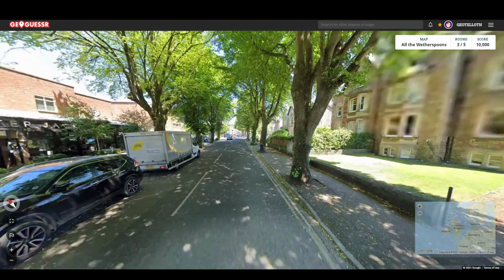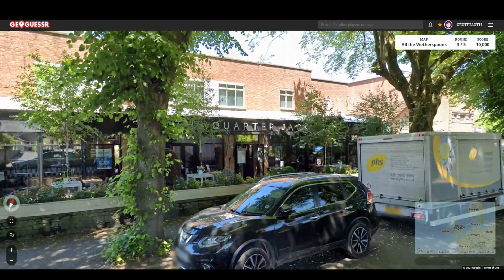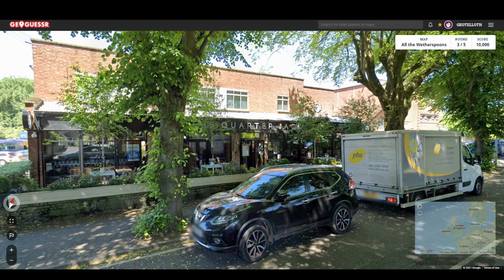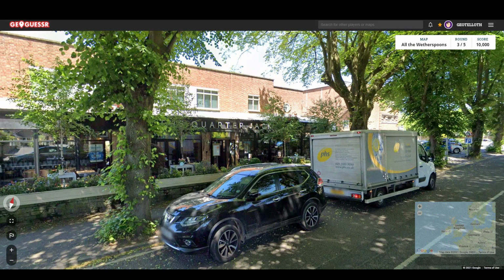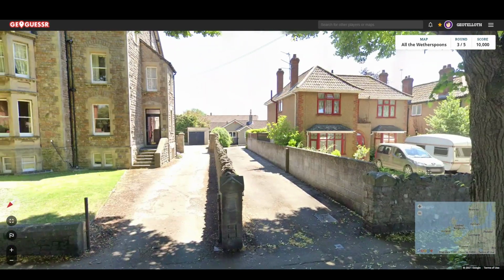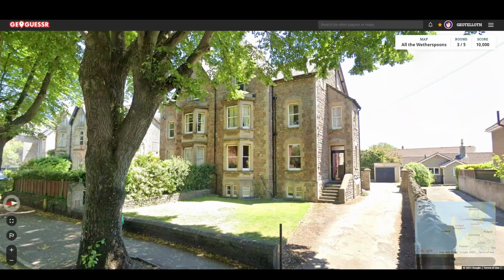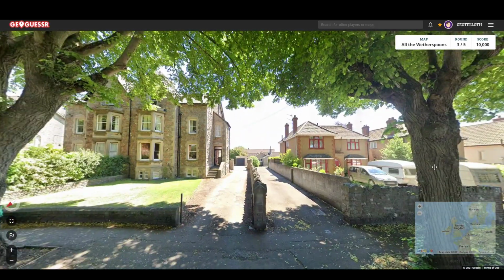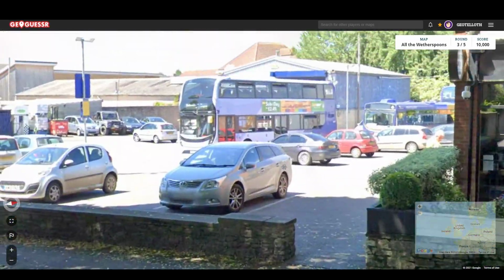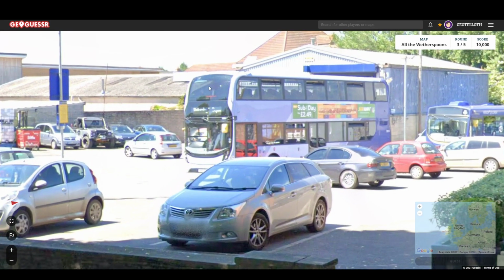Okay. We have got the, is it the Quarter Jack? Yeah. Okay, let's see if we can get any information from the nearby vehicles. Some very set back, nicely built houses. Oh, can we read that?